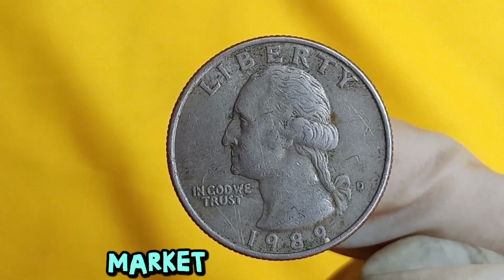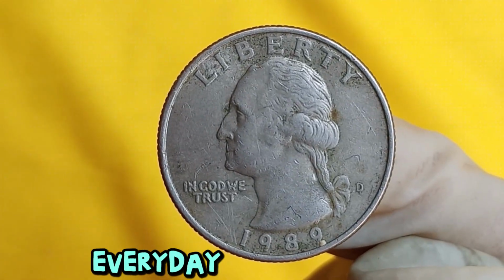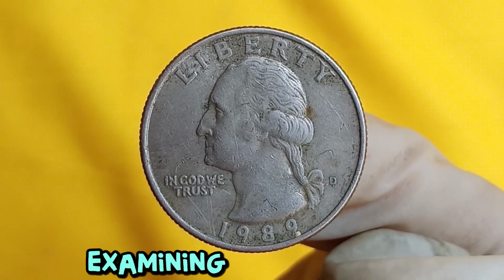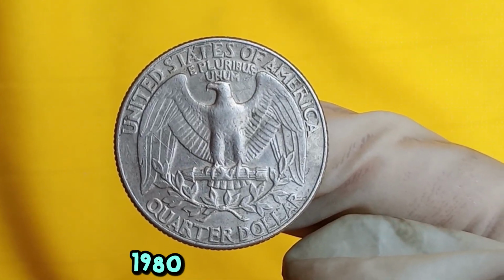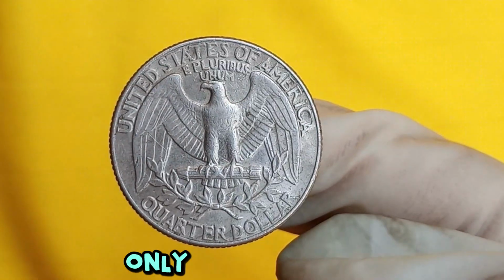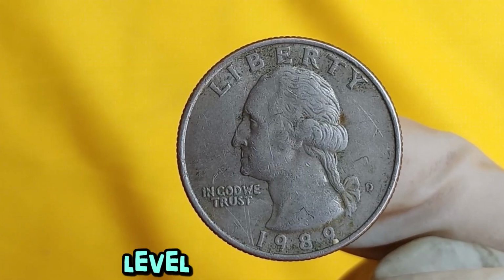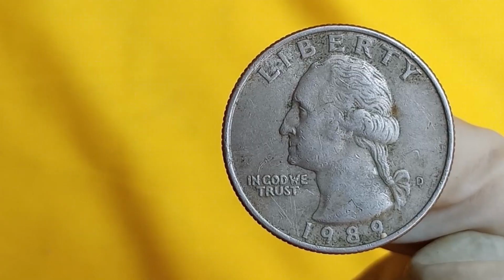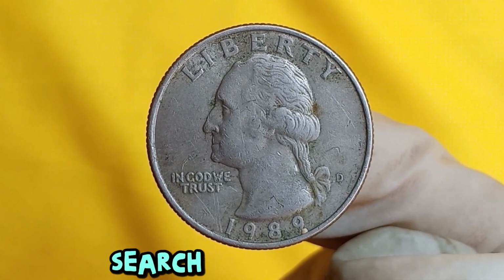The coin collecting market continues to grow as more people realize that valuable coins might still be hiding in everyday places. Many collectors began their journey simply by examining the coins they received in change. Imagine discovering a 1980 Liberty Quarter that had been sitting unnoticed in a jar of coins for years, only to realize that its condition and rarity could place its value near the incredible market level of $779,341. Stories like these fuel the excitement of the hobby and inspire thousands of collectors to search through their coins every day.